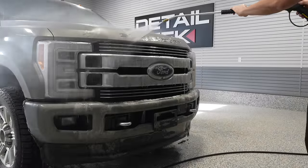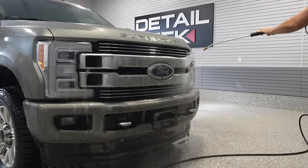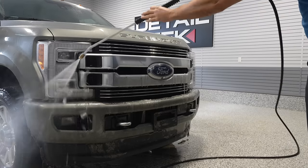Now, as I get to work on the truck, I've already gone ahead and cracked open the hot water line that's feeding my pressure washer to mix in a little bit of hot with the cold water that I typically run, so that way it'll cut through all the ice that's on the truck a little bit better.